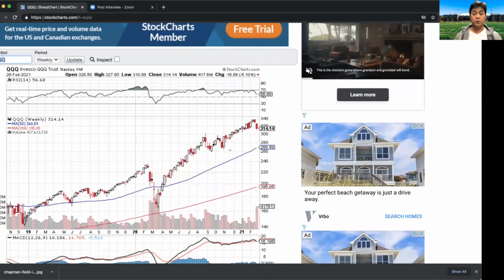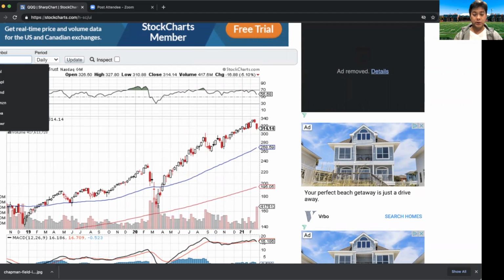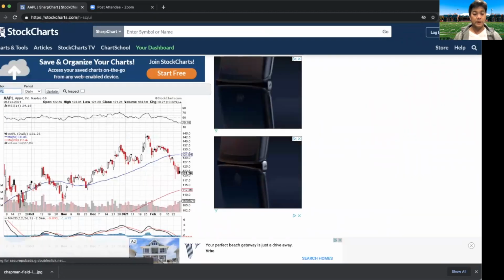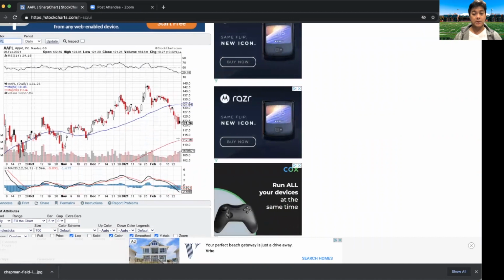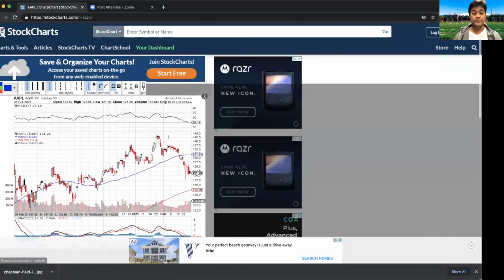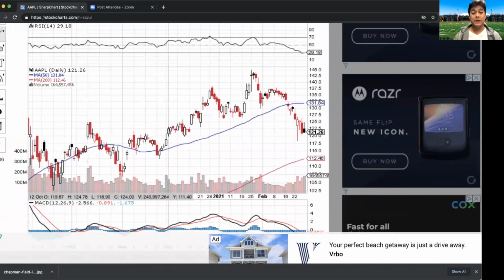NASDAQ looking really weak. I don't really like NASDAQ at all, especially with all the stocks in NASDAQ. Apple, it got punished really well. Look at that. We're probably in the oversold condition right now. But like I said, if the market pulls back on Sunday, Apple can go easily to the 113, where the 200 moving average is right there.